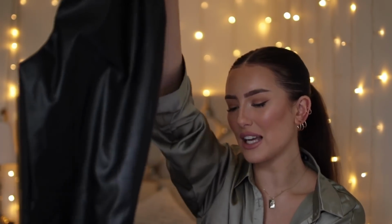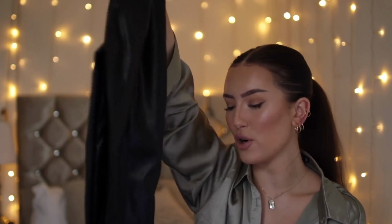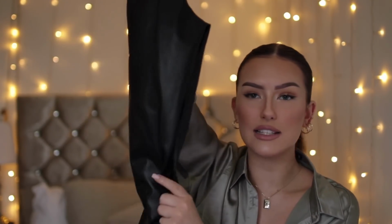But they're literally the only pair so far that I've even been able to get on, so I feel like that is a start. But yeah, I really like the actual style of them. They're just really simple, really plain, so I'm going to try these in a 10 and fingers crossed they should fit.